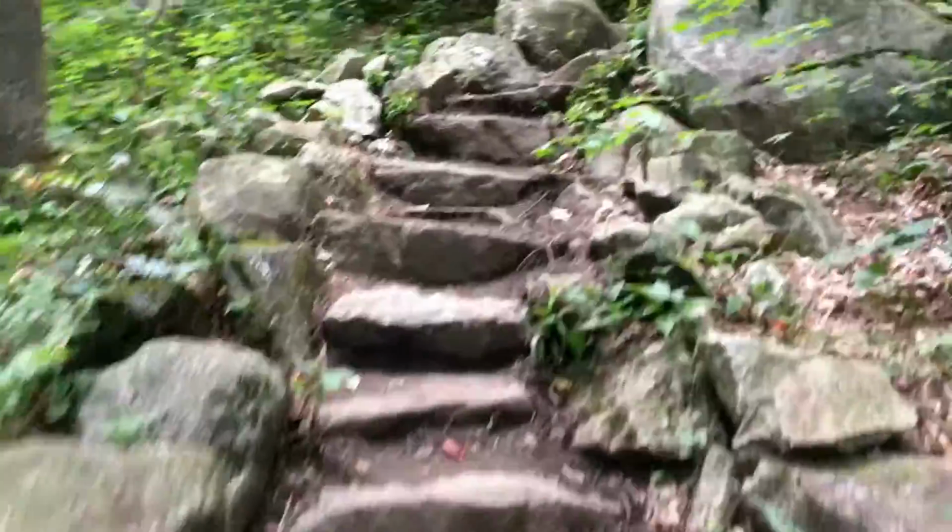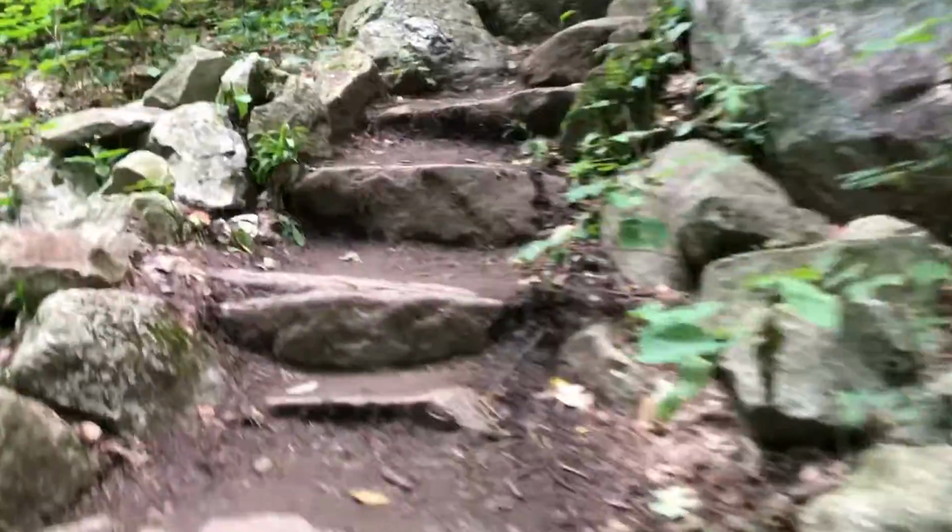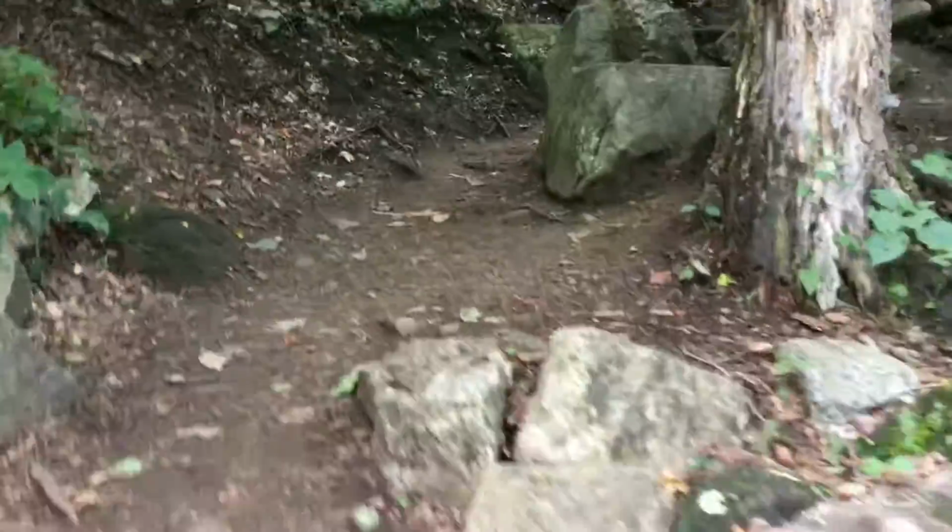Another quick check-in as we're hiking up this beautiful mountain. Some steps built in, pretty sick. Absolutely gorgeous.